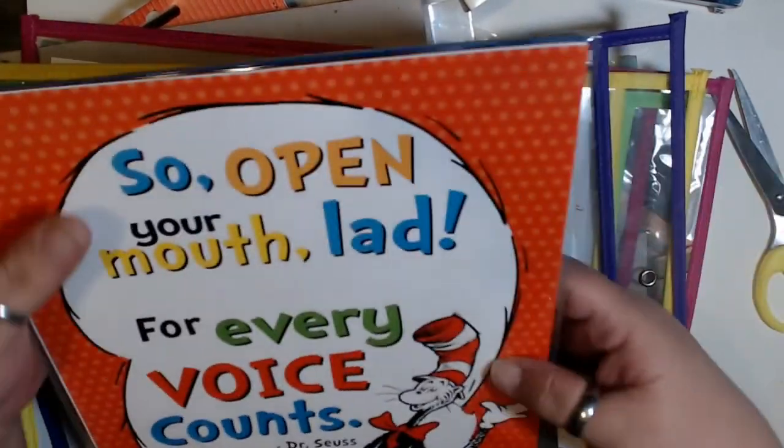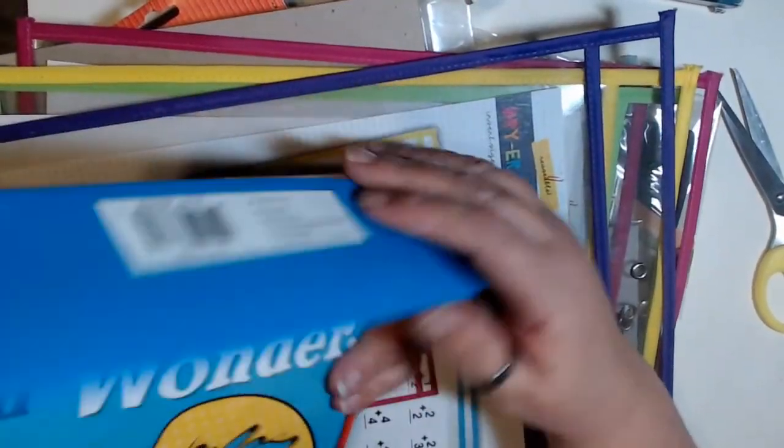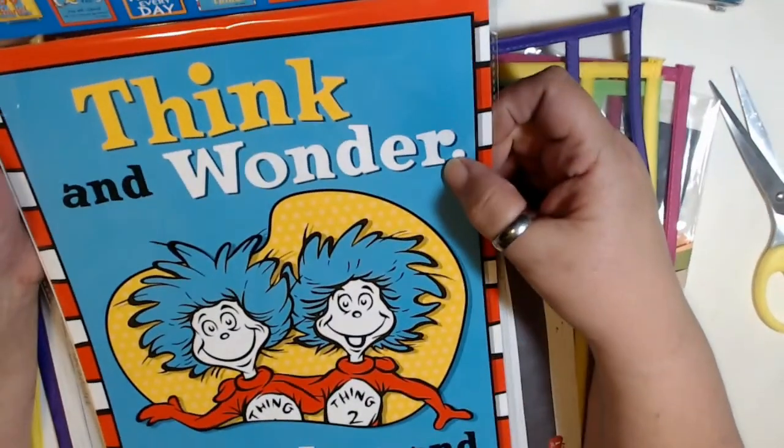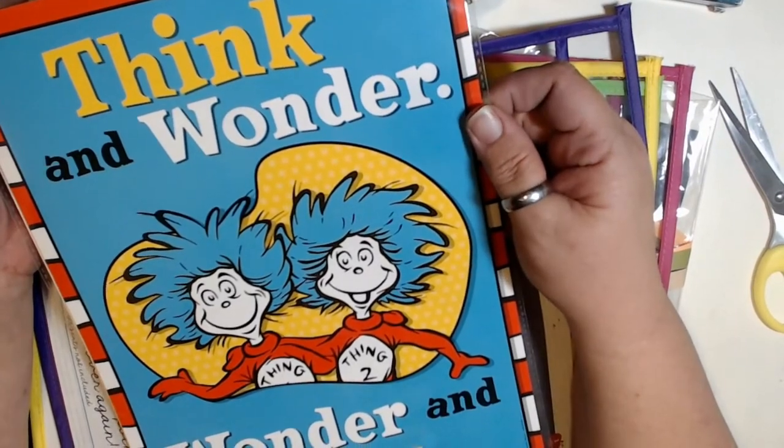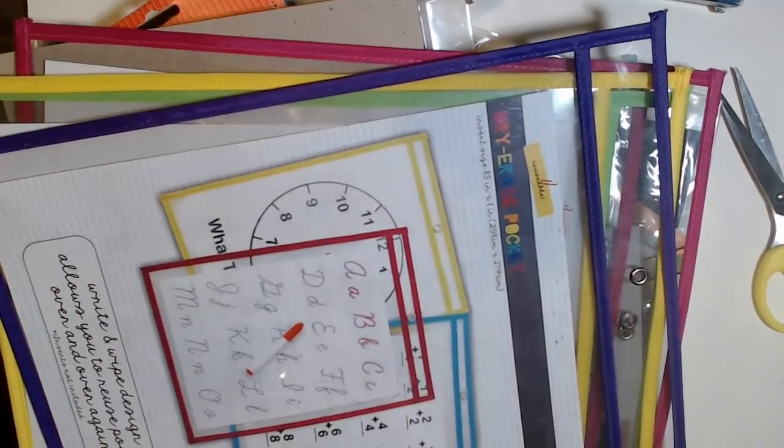Ooh. What is this? This is a poster pack for Dr. Seuss. I love Dr. Seuss. Let's see what's in there. I do. I have it on my wall over there.